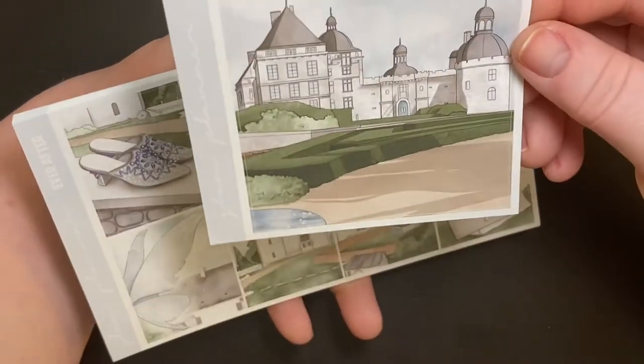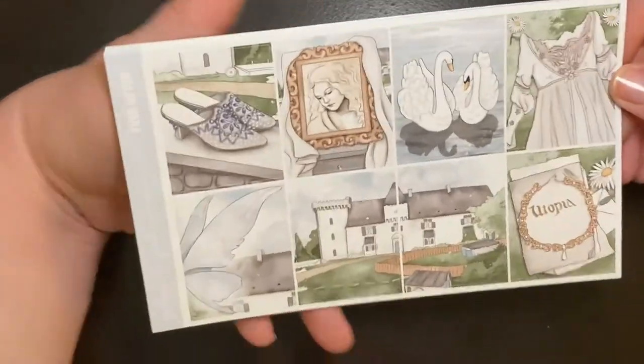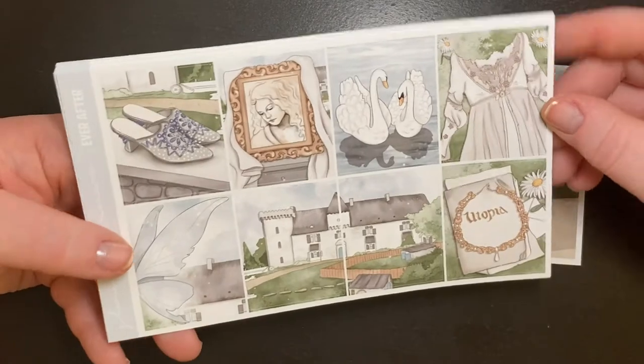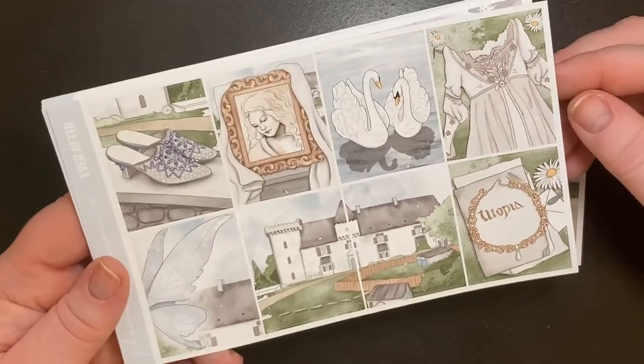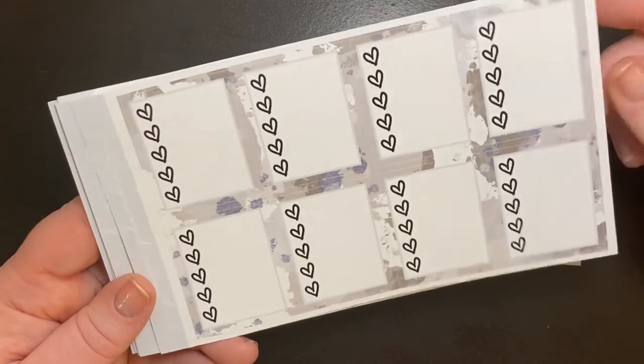So here's the double box. Like a giant castle, the princess castle. And then here are the full boxes again, just in case you haven't seen my last haul. I will quickly go through this. These are the checklist boxes.